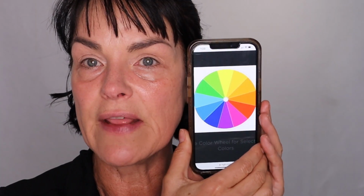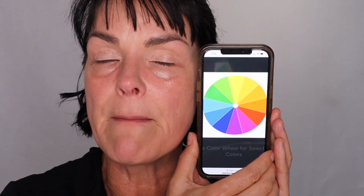But let's talk about color tones because this is really important. Many of you have a hard time. All right, so I'm going to bring up a color wheel here and we're going to talk about this color wheel. It's a beautiful color wheel. And I think if you know the color wheel to even a minimal extent, you're going to know how to cover your eyes.